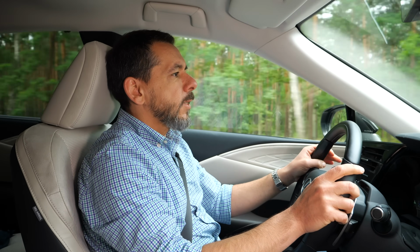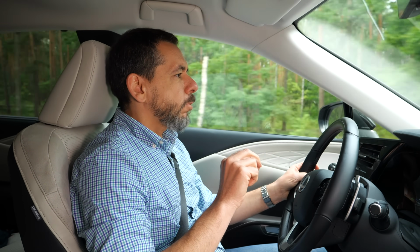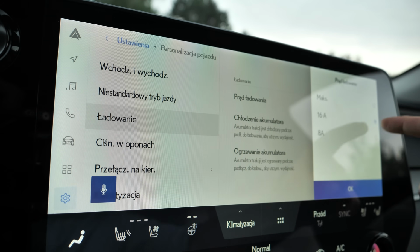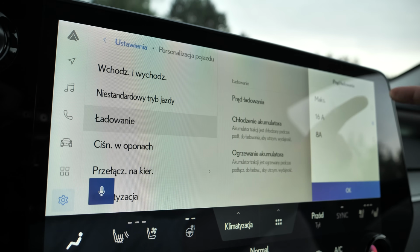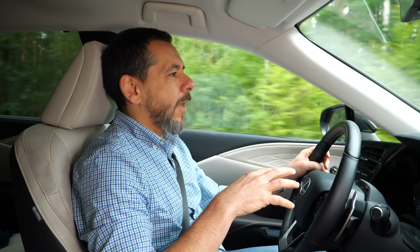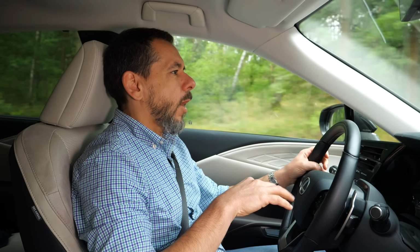Speaking of vehicle settings, I had to reduce the charging power. The RX 450h Plus is equipped with a single-phase 6.6 kilowatt onboard charger, which may be too much for the standard home connection. I have about 15 kilowatts, but it's a 3-phase connection, so I could realistically charge at about 4 or 5 kilowatts on a single phase.